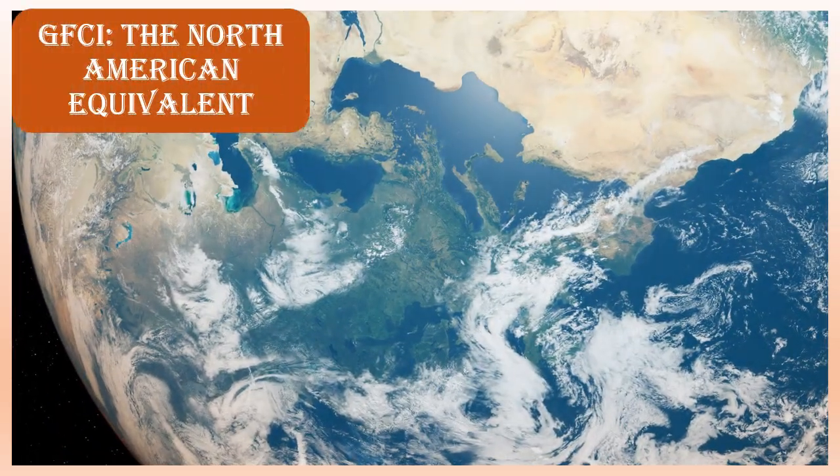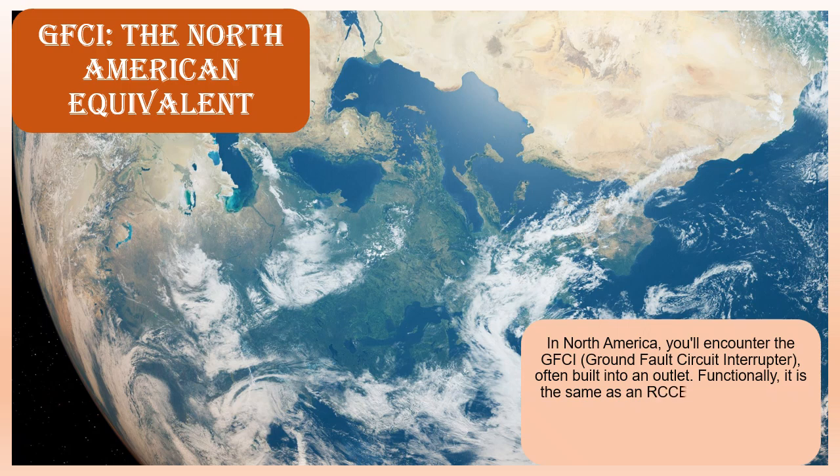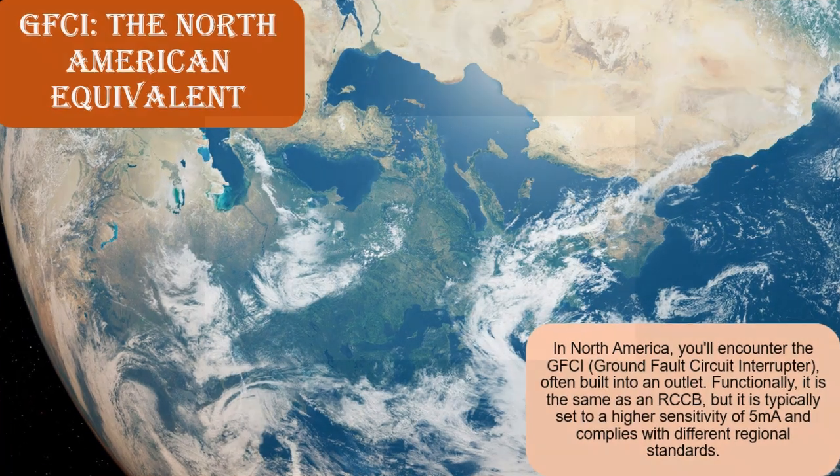GFCI, the North American equivalent. In North America, you'll encounter the GFCI, ground fault circuit interrupter, often built into an outlet. Functionally, it is the same as an RCCB, but it is typically set to a higher sensitivity of 5 mA and complies with different regional standards.